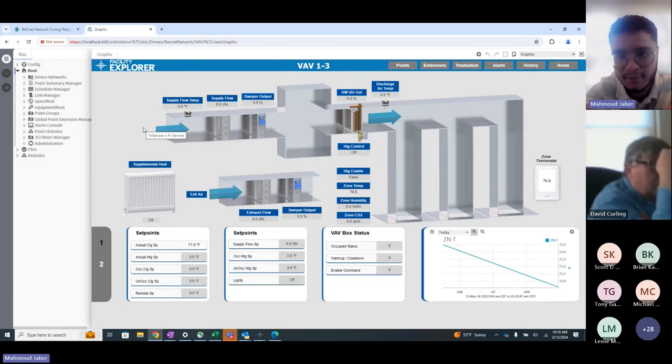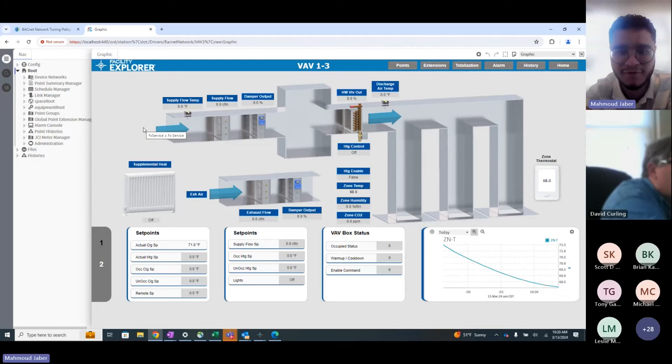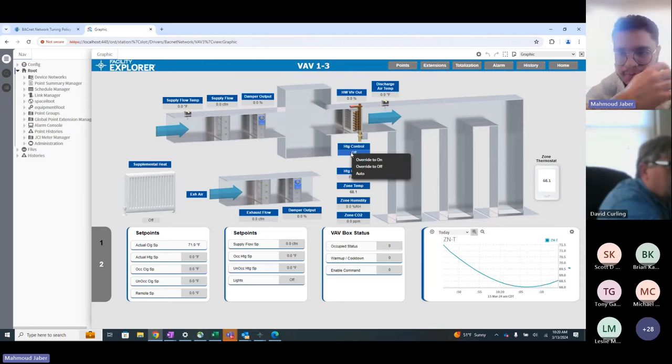file. As you can see, here is a standard VAV graphic file where a CCT CAF file is imported into the appliance. The appliance recognized which points existed and which components existed in the CAF file and automatically generated this for me. It's fully interactive. Here's a heating valve output and a heating control that I can interact with.